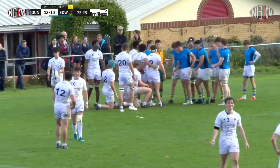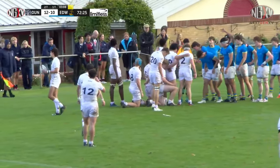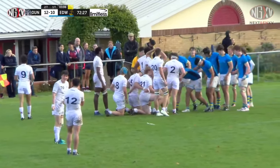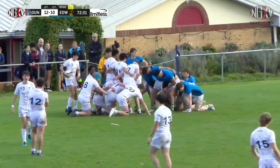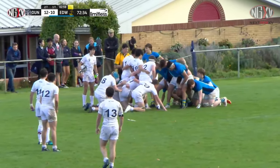Scrum resets. Every second that ticks by is a second that Oundle will be grateful to see the back of. Every second that ticks by is torture for Teddies.